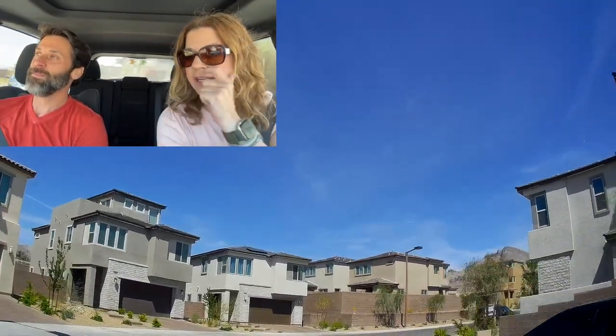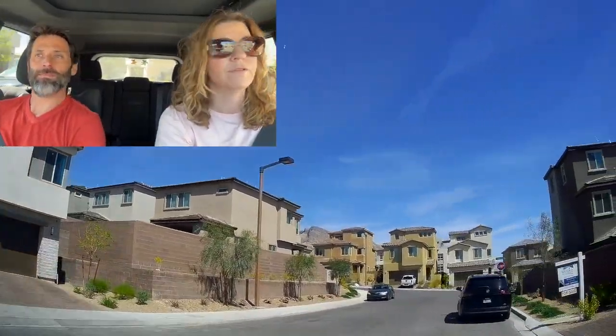Mm-hmm. And it looks like they do have some resale homes. They do. This community, I saw 2 so far. Yeah. Maybe 3. So if you want to buy, call me.